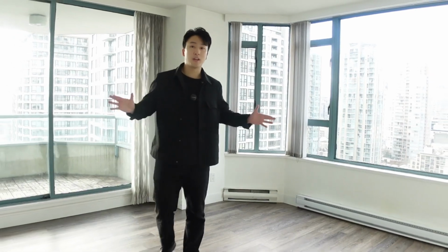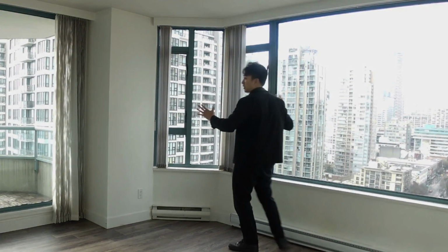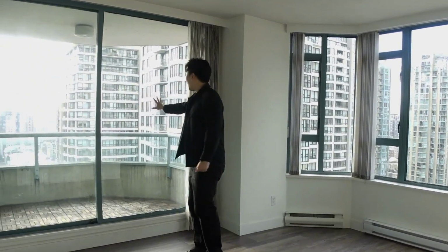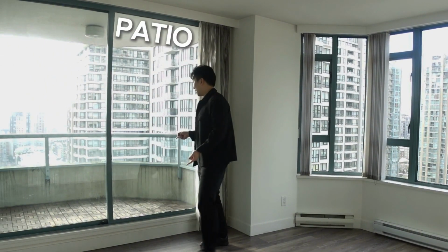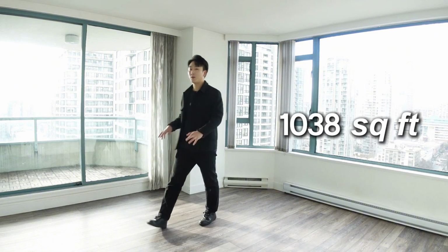This is facing the other way of this living room. Over here, again, you have this one side. So this is the corner area. Over here, you have the other view. This is the patio. Also, this patio is really big. I think this whole property is over 1,000 square feet. Let me check. Yes, it's 1,038 square feet, super big.